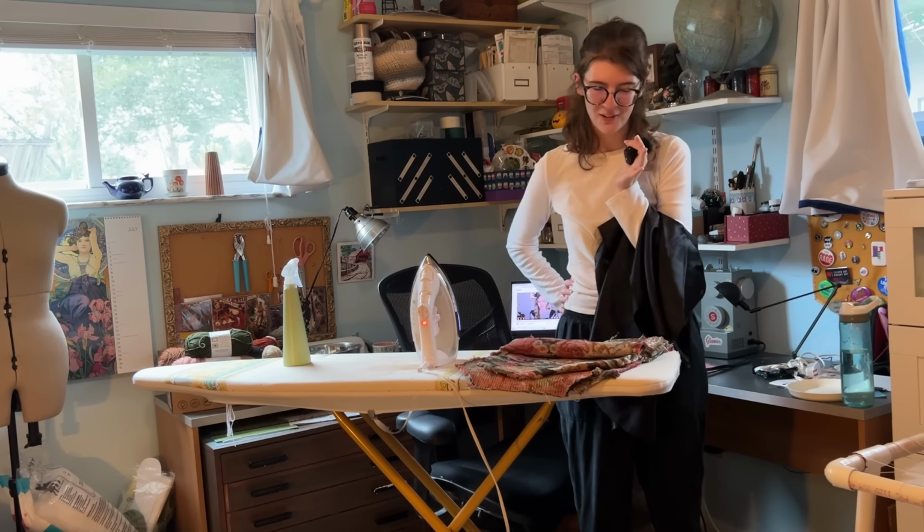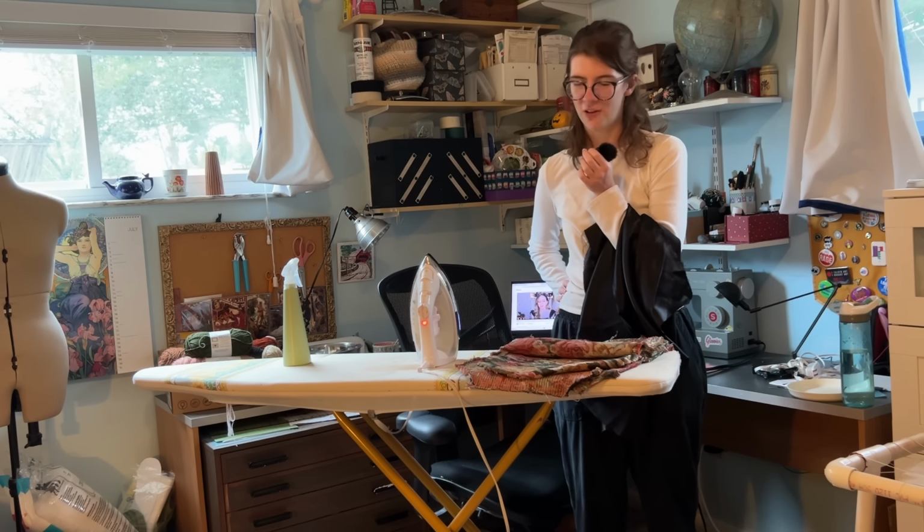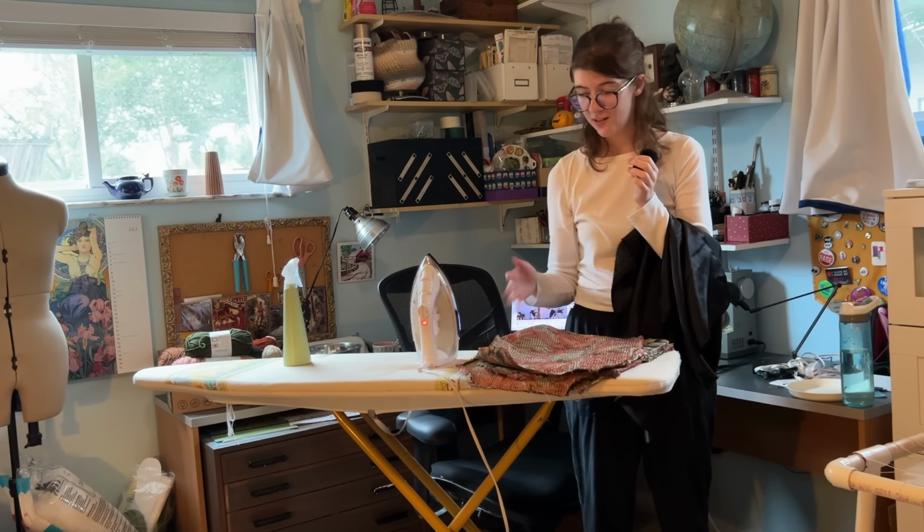I don't know if it's fiberglass. I don't know if it's just degrading fabric and it's gonna wear away and degrade. The brocade stuff is fine. I've been handling it for like an hour and I feel fine.